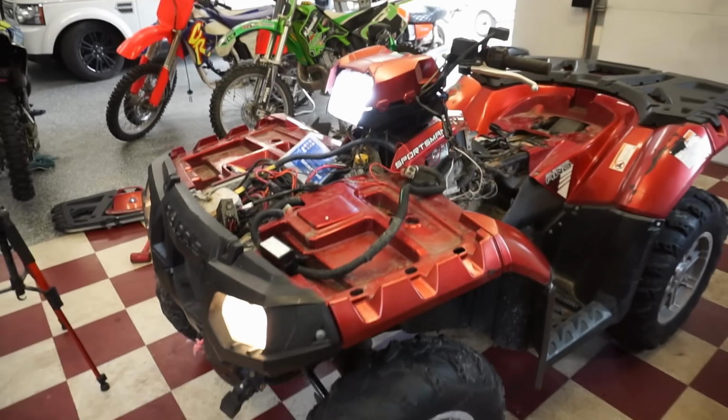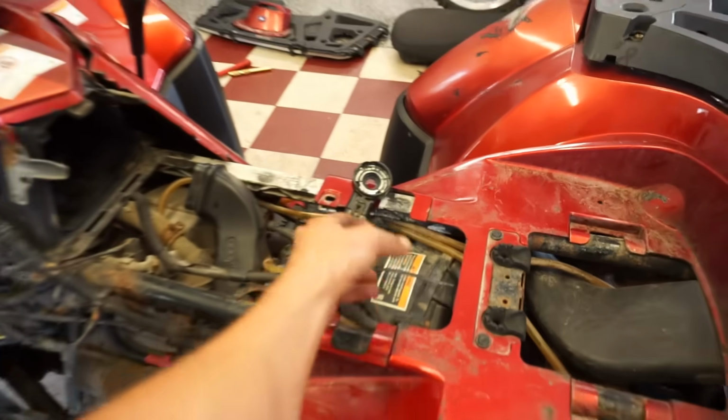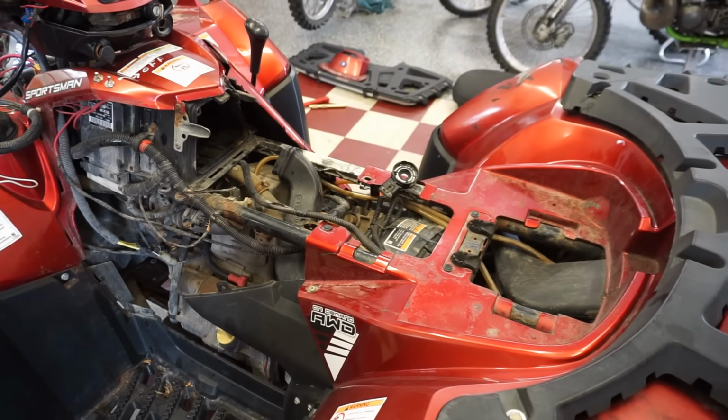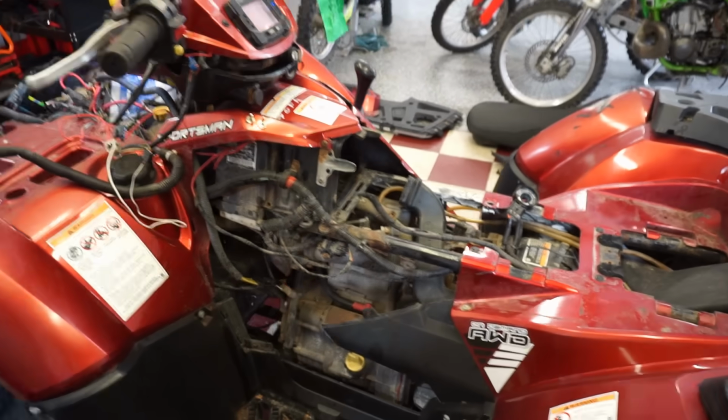So what we can do is get everything back together here. We're gonna try riding this thing without the sensor hooked up here. I don't know if it's gonna move. I don't know if it's like a Honda where it won't go very fast without that sensor. If there's a speed limit around there, I'm not sure.